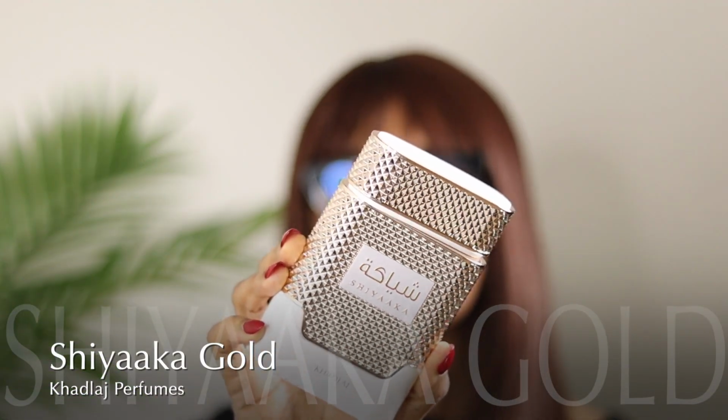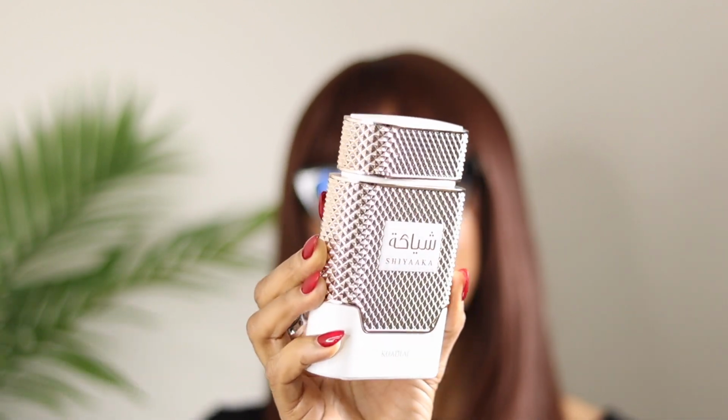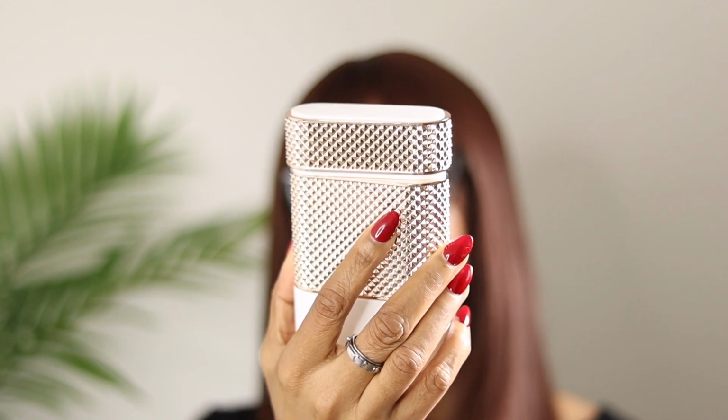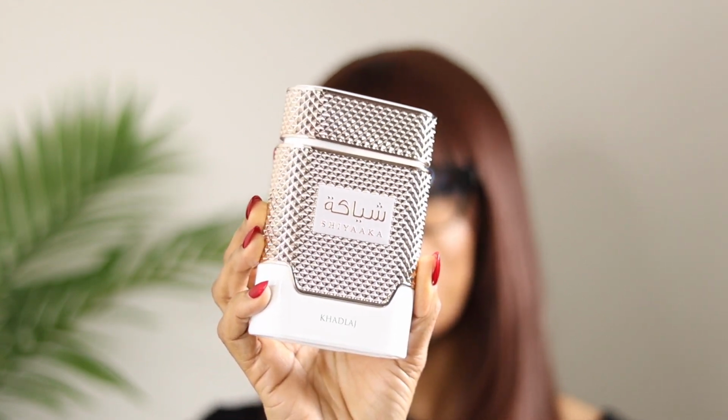Next up is Shiaka Gold for women. This is by the brand Khadlaj. And honestly, this is an interesting design for a bottle. Not my favorite at all, but thought to share it with you.